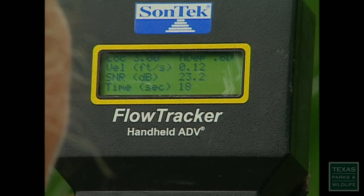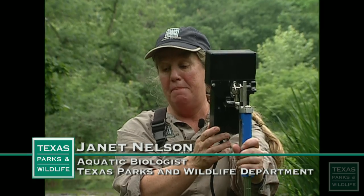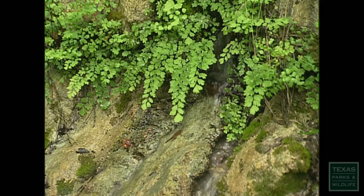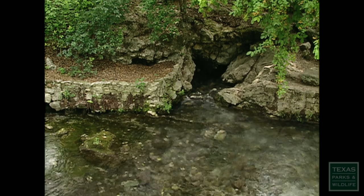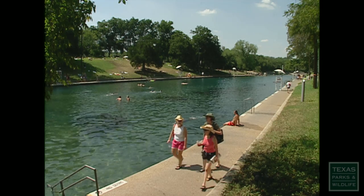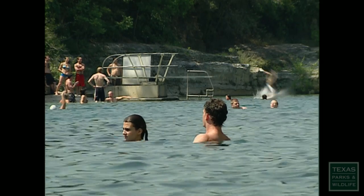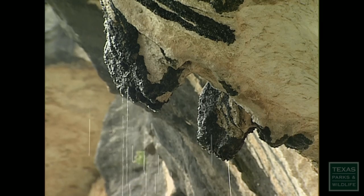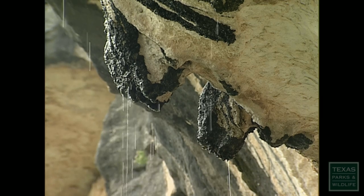This is an acoustic Doppler current profiler, and for 40 seconds, it will measure the velocity. And then we do it a minimum of 20 times across a stream. Currently in the state, there's not a lot of information on springs, with the exception of the major springs that we have in the state: San Marcos, Comal, Barton Springs. There's a good amount of data collected on those, but many of the smaller springs, especially as you head further out west that feed some of those major rivers, there just hasn't been much data collected on those, primarily because the majority of them are on private property.